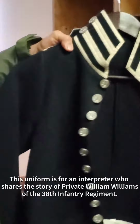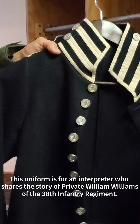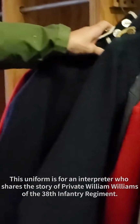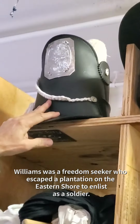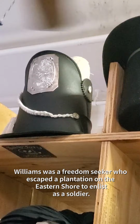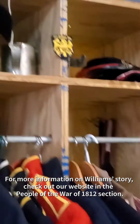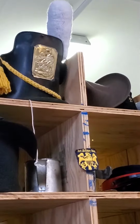This uniform here is for the interpreter who shares the story of Private William Williams of the 38th U.S. Infantry Regiment. Williams was a freedom seeker who escaped a plantation on the eastern shore to enlist as a soldier. For more information about Williams' story, please check out our website in the People of the War of 1812 section.